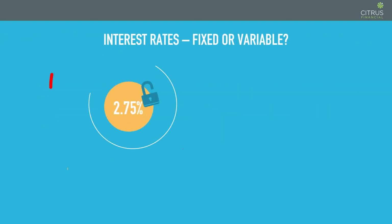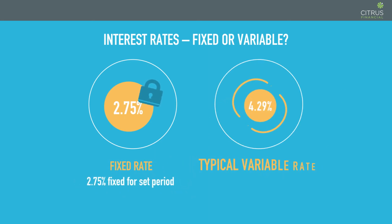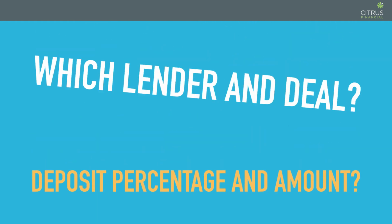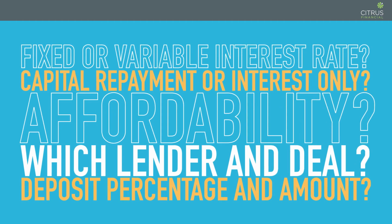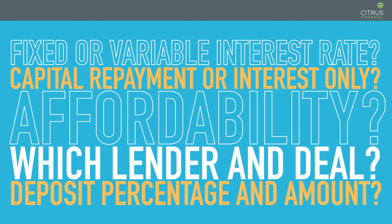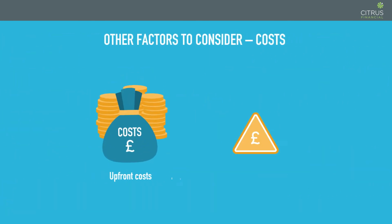A fixed rate of interest keeps the interest locked at a figure for a set period. A variable rate means the interest rate will move in line with general fluctuations in interest rate levels. You will note already from these basic points that there are a lot of different factors to weigh up. Once you have determined how much deposit is required and how much you can afford, you will need to look closely at other costs and charges associated with the mortgage.